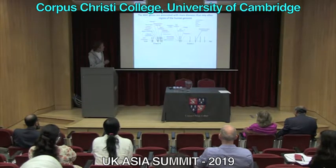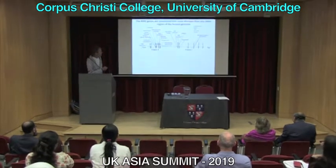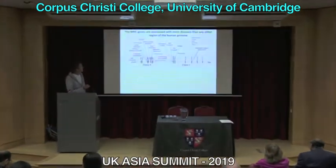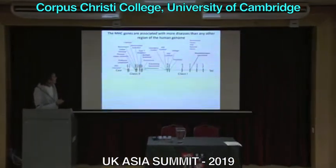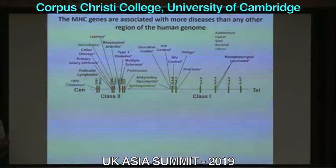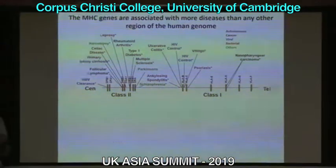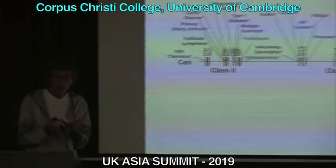And as I say, it turns out that all autoimmune diseases, I believe, multiple sclerosis, diabetes, rheumatoid arthritis, celiac disease or whatever, all of these diseases are associated with this MHC region. There's other diseases, viral infection, of course, and some cancers, bacterial infection also associated. So it's a rich goldmine, if you like, to look at this region in terms of the association of humans with disease.